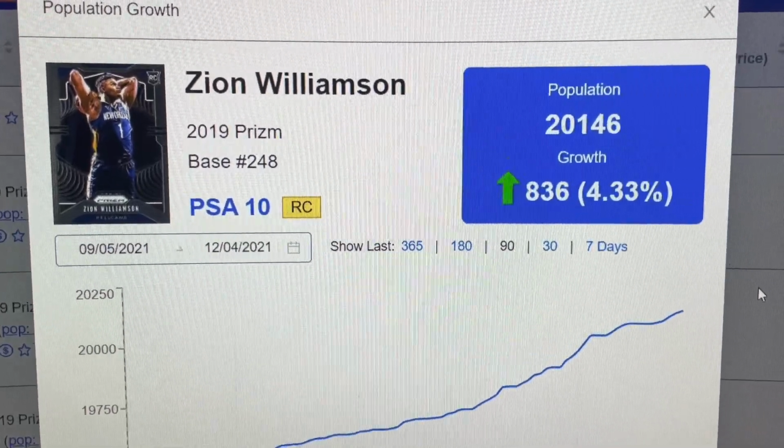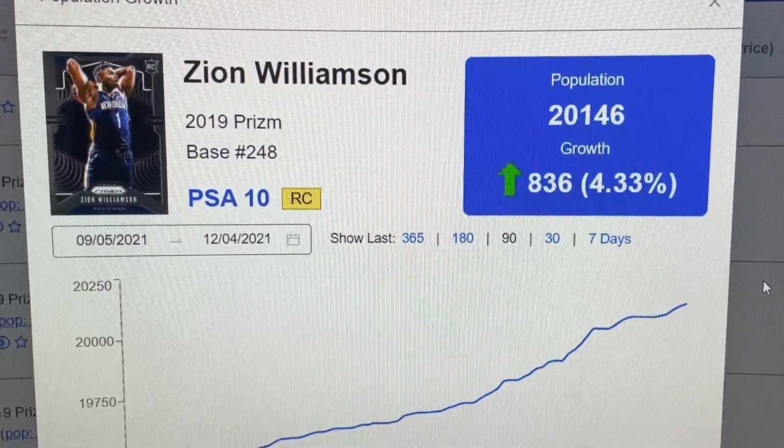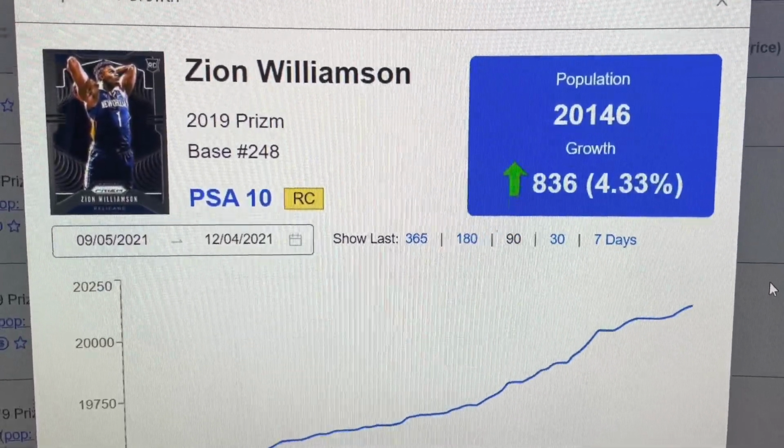And this is to my point. The last card I looked at here is the famous Zion Williamson 20,000 pop count card that people have been talking about, that there's so many PSA 10s, 20,000. And I'll tell you, in the last 90 days, for a player whose card has had so many PSA 10 cards graded since 2019, there were a whopping 836 new PSA 10 cards that came back in the last 90 days. So I expected that number to be a lot higher.